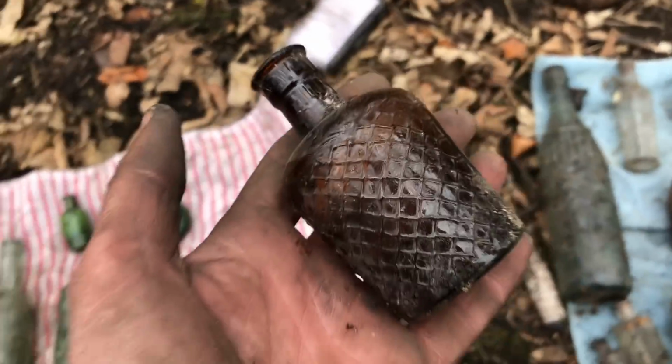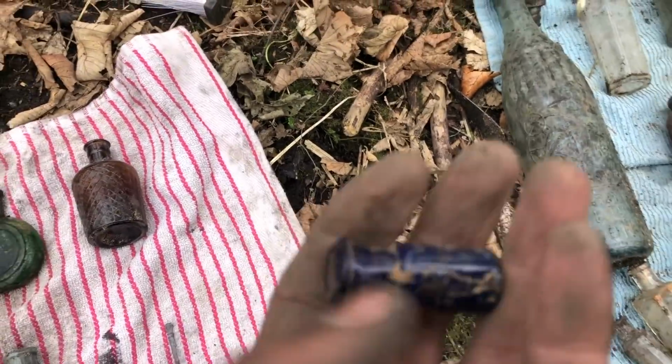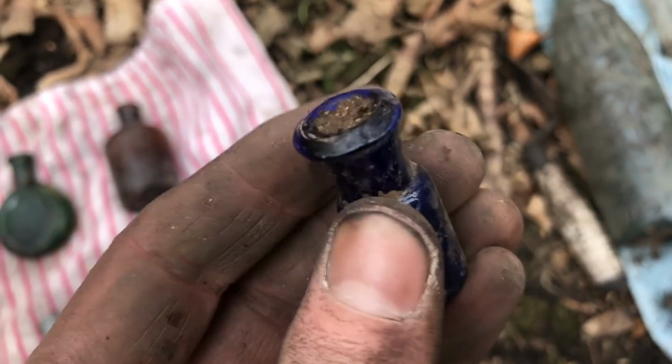So, Lysol bottle. This wee bottle for Sarah. Beautiful little marking ink.